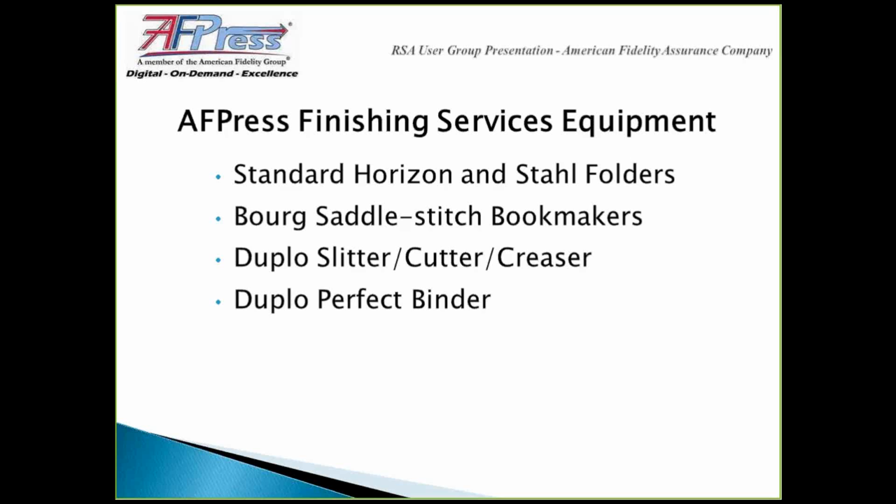We've been able to eliminate dozens and dozens of storerooms within the various departments by becoming a just-in-time printer. They give us a job to print. We have it out within 48 hours, depending on the scope of the project. We know some of them are easier to get out than others.